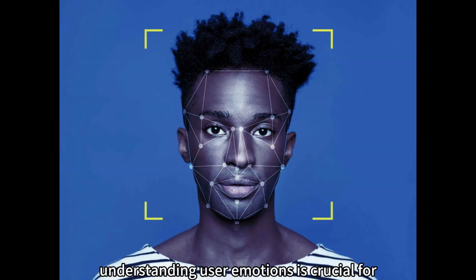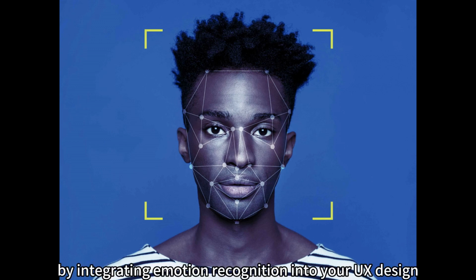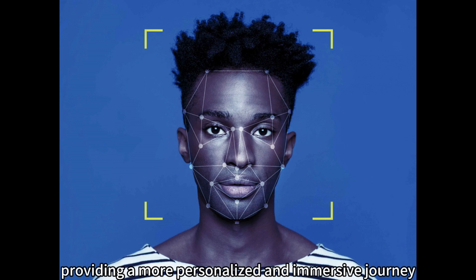Emotion recognition. Understanding user emotions is crucial for designing empathetic and engaging experiences. AI-powered emotion recognition tools can analyze facial expressions, voice tone, and other physiological cues to determine user emotions in real time. By integrating emotion recognition into your UX design, you can create experiences that respond to user emotions, providing a more personalized and immersive journey.